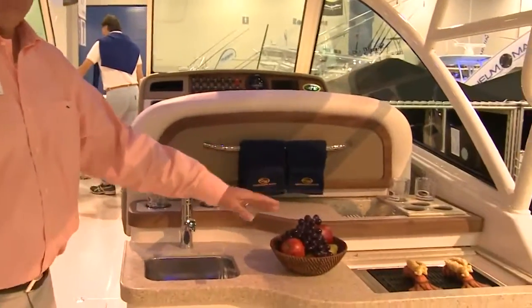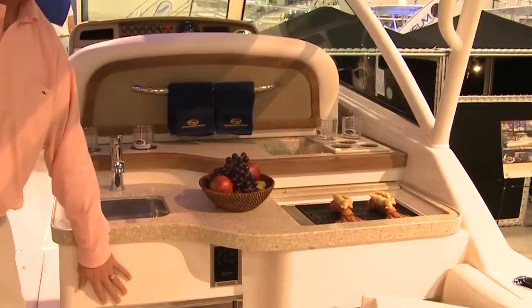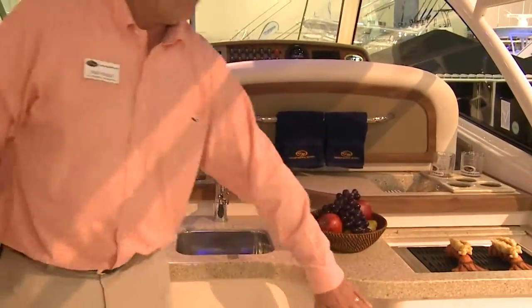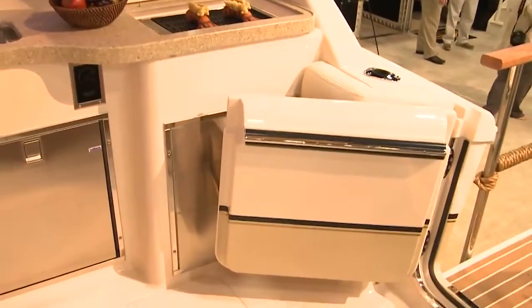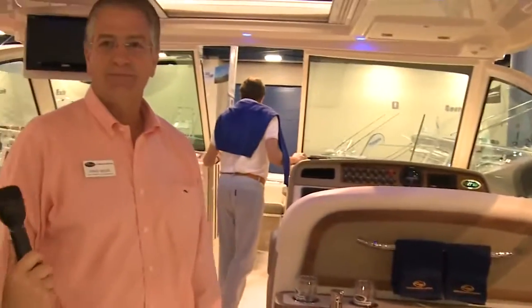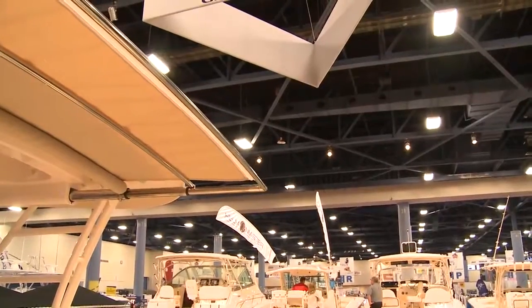We have a full galley, electric grill, refrigerator below that, hot and cold fresh water, and lots of storage. You see the stainless drawers here for storage as well. So that's the cockpit, and we can move to other areas now too. Yeah, it's very functional. Love it. Very nice.